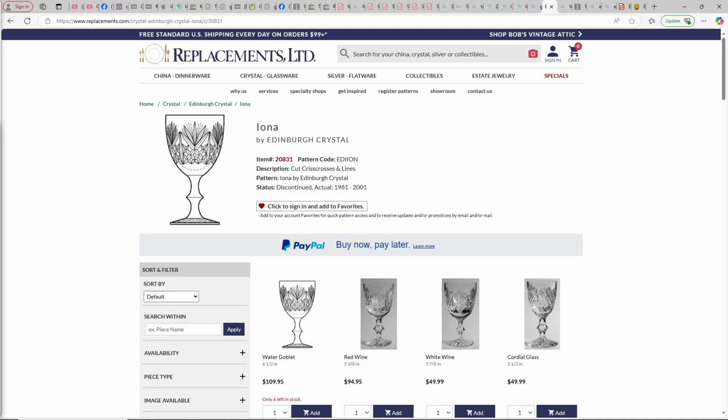I haven't been able to find an exact match for those glasses. I still think they're Edinburgh crystal. I've piled through all of replacements.com. There is an Edinburgh crystal catalogue I have, but it's not in there either. But if you look at the way this is, it's got like 1, 2, 3, 4, 5 spikes, just like that, with these 3 lines in between each spike, which is why I think it's Edinburgh crystal.